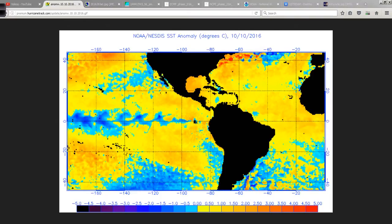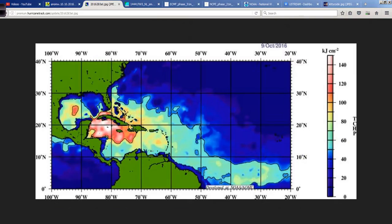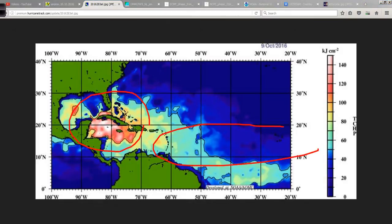You can tell a couple of interesting things here. These little blues that showed up, that's the cold wake left from Matthew's track, churning up the water along its route. Nevertheless, though, the Western Atlantic, the Gulf, and the Caribbean still quite a bit above the long-term average water temperature-wise. And the upper ocean heat content, very warm in the Western Atlantic basin. It is elsewhere, but really this region is shut down for now.